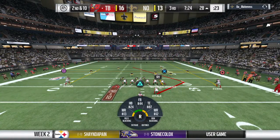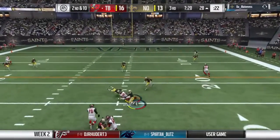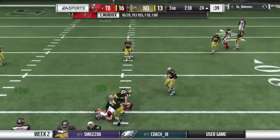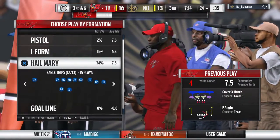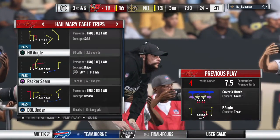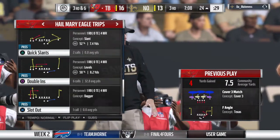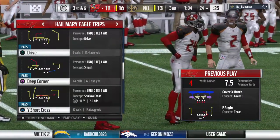One receiver to the left is Evans. Back to throw now on 2nd and 10. Firing quickly here, and that's complete. It'll be a gain of 4, and that's going to bring up a third down. Now, that's often a surprise for the defensive guys when they see the big fella slide out of the backfield and catch the ball. Not something they usually go over in practice very often.